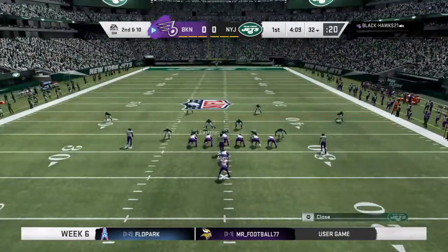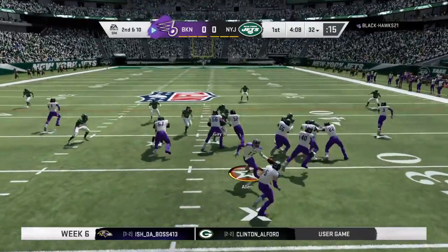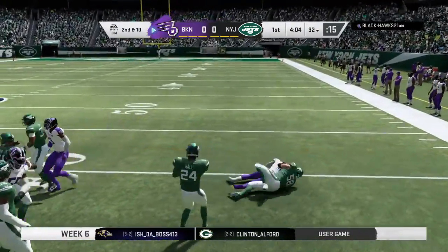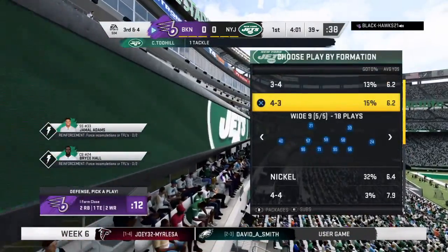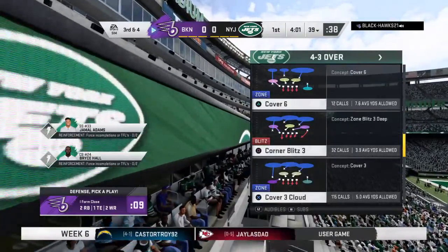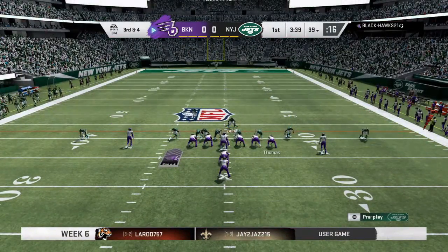Here's 2nd and 10 now from about the 32. First carry for Christian McCaffrey. And he'll get this one up to about the 39 here. They get 6 here after the incompletion, and it'll leave them with a 3rd and 4. All right, Brandon, I know we're in the early going here, but those kind of runs, they're going to open up a world of opportunities for this offense going forward.